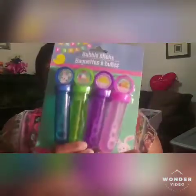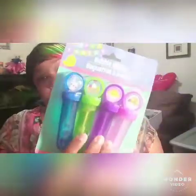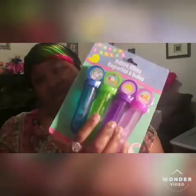And then the last thing I got the kids were some bubbles. I will give each of them a bubble, and I'll probably give the baby one, put one in his birthday thing. So I think that is everything that I have.